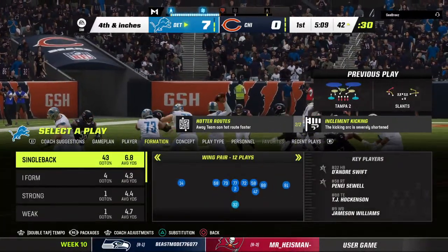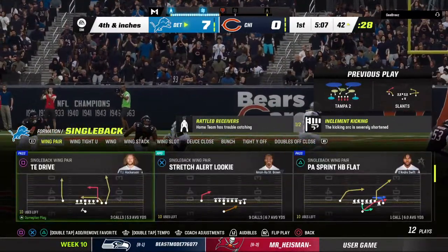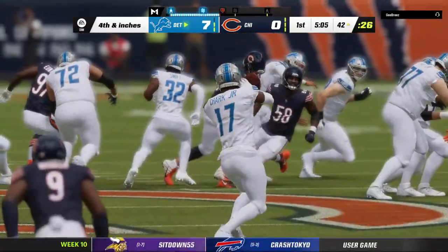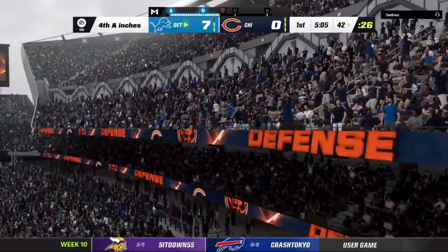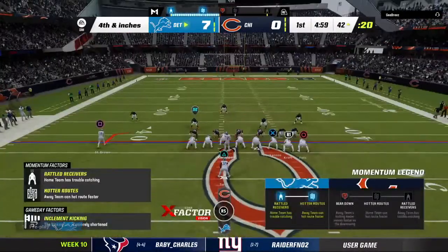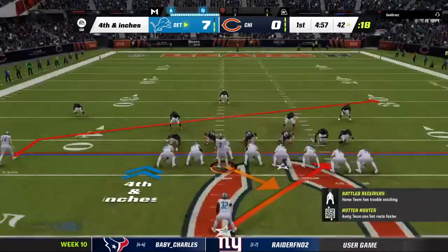And now a decision here on the opening drive. 4th and very short, this part of the field. What do you think they do, CD? I think you go for it. I think there's a lot of game left to be played. I like the advantage that they're trying to create here early. I say be aggressive and try and get it done.